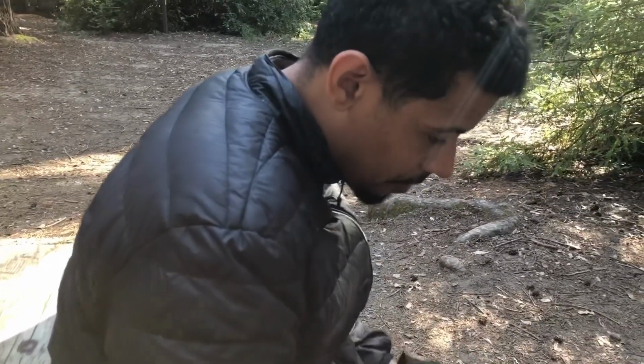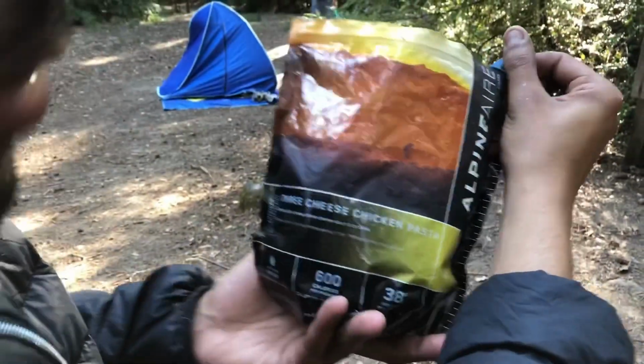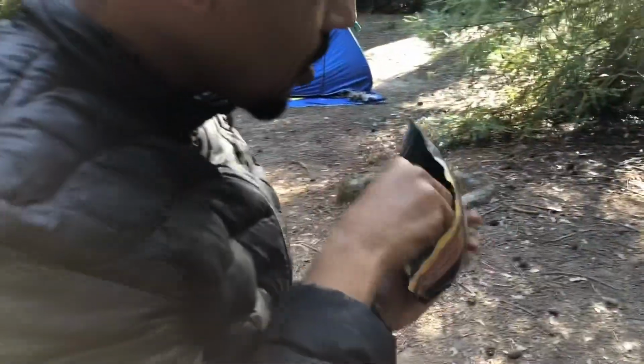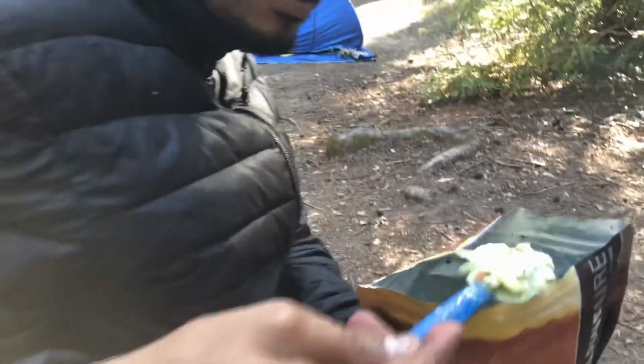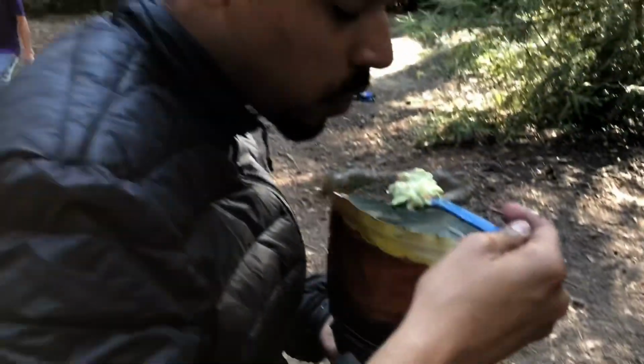Okay, so it's dinner time here at camp tonight, Big Basin. Nate's having, what are you having, dude? Three cheese chicken pasta with zucchini. Nate likes it. I tried it. This is what it looks like. I thought it was crap. I didn't like it. It looks like mush, but it's delicious. It's okay, for what it is.